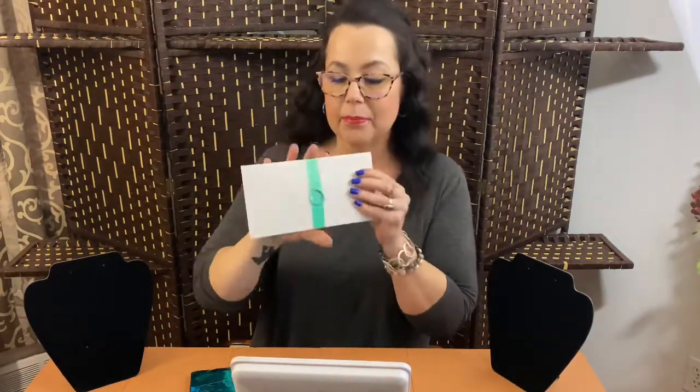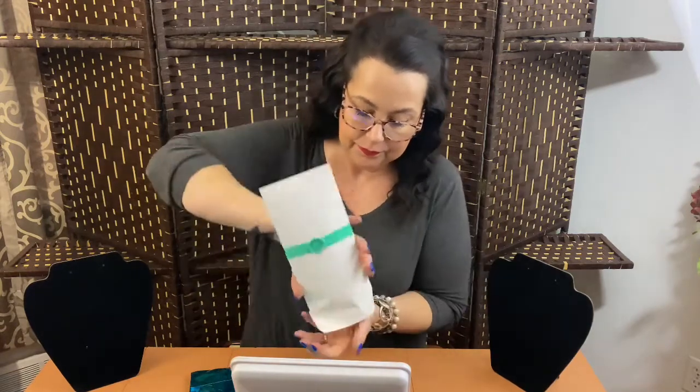Let's go ahead and we'll open it. It comes in this lovely little Mint Mongoose wax seal every month. She does fabulous. I love her packaging on her stuff. So let's see. Everything comes wrapped. She sends you a nice little thank you card.